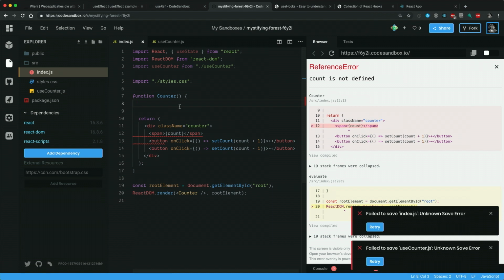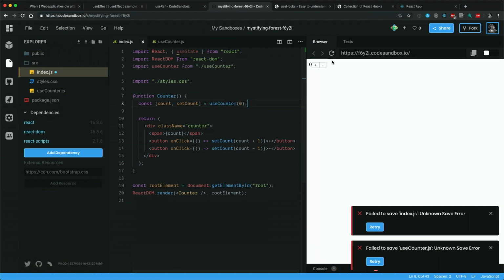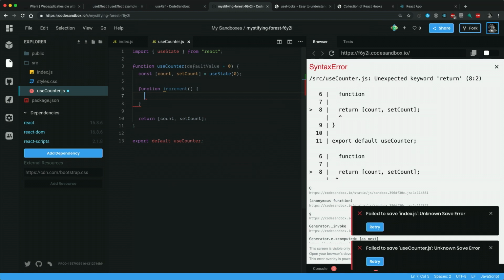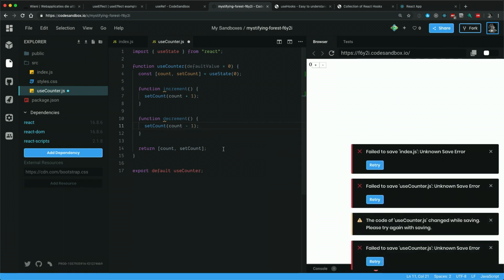So now we're going to use our own custom hook. Now we haven't changed all that much, so it will look exactly the same. So we have a const count and setCount, but we have our own hook that says useCounter, initialized at 0. And this works. But now let's change it. We're going to add two functions, increment, and return. Whenever you call increment, we want to set the count to count plus 1. And then we also have a decrement function. And so we're going to return.